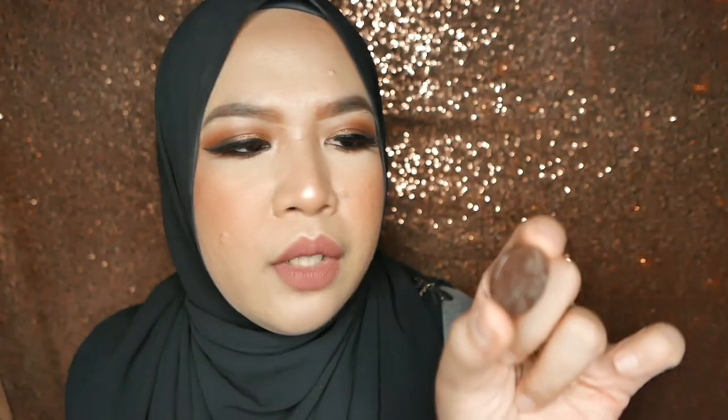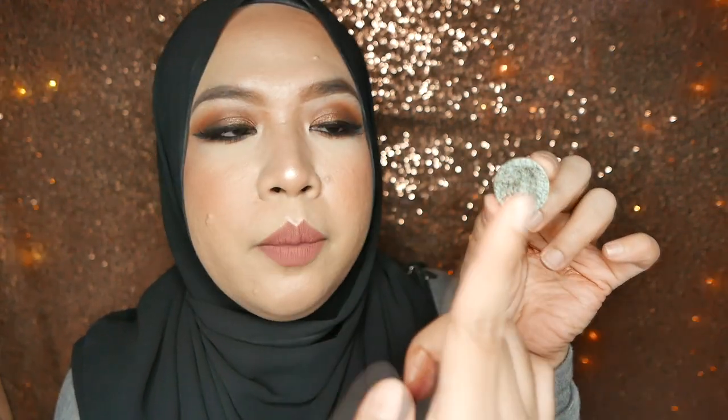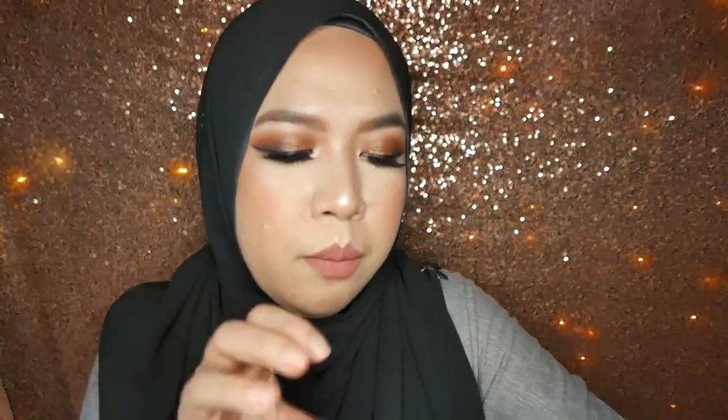So this one is Insomnia. This one reminds me a lot of Makeup Geek. Insomnia ke? Anastasia Beverly Hills yang ada Insomnia. So again, satu swipe pigmentation. Yeah, this one reminds me a lot of Makeup Geek Insomnia. It has similar tone, brown but with blue sparkles. Very pigmented. Wow. Beauty by Dania is our local brand, okay? Orang Malaysia. Good job. Amazing.